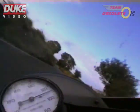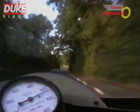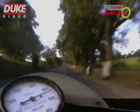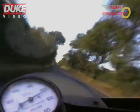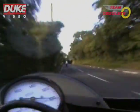This is top of Barregarrow there, a really breathtaking corner where the road just drops away. And right here at the bottom, you tend to bottom the suspension. It's a place where you try not to think about the strength of materials as you bottom the suspension there.